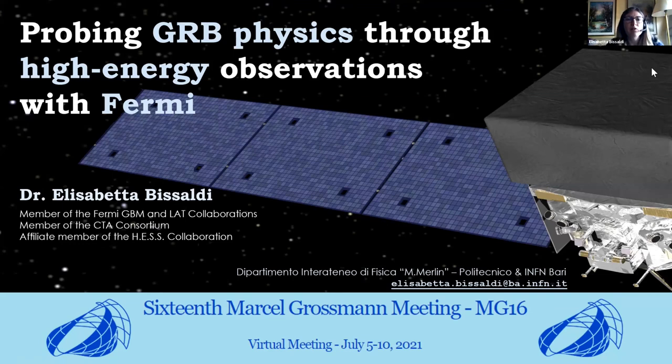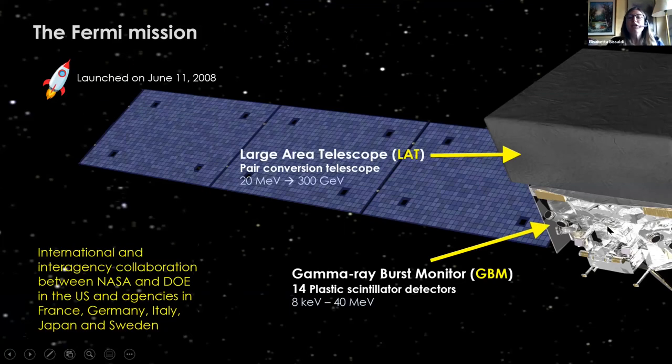Okay, so I will talk about high energy observation of gamma ray bursts with the Fermi telescope. I will talk on behalf of a pretty large collaboration because I will include the results by both the GBM and the LAT instruments. So let's move forward.